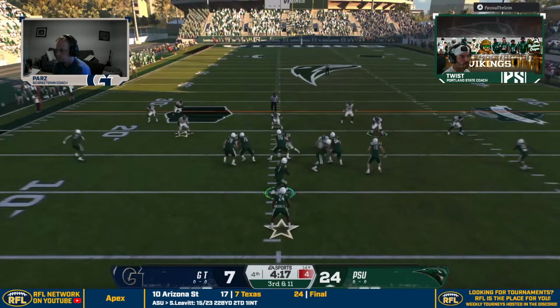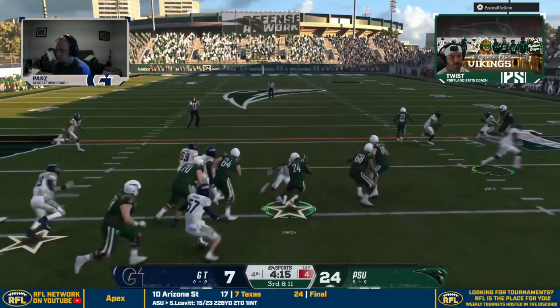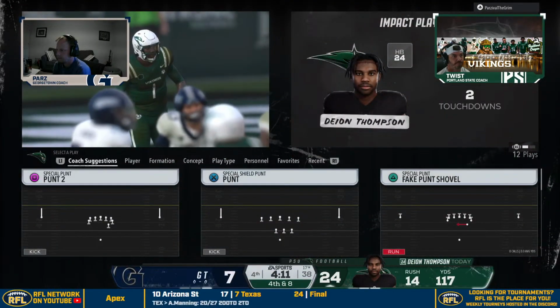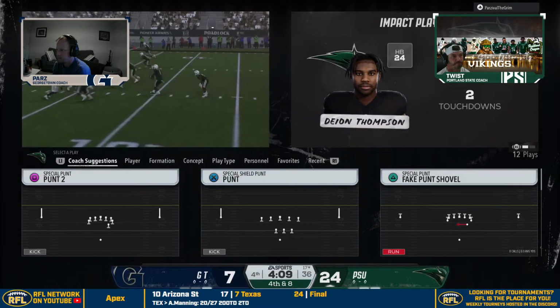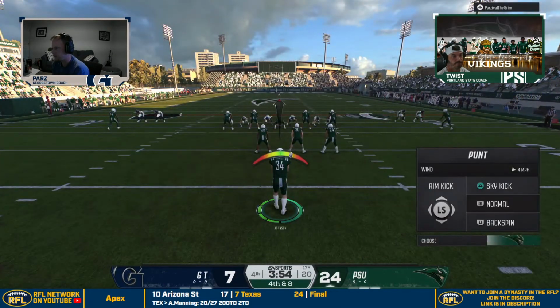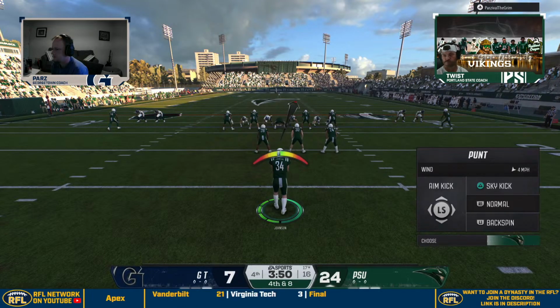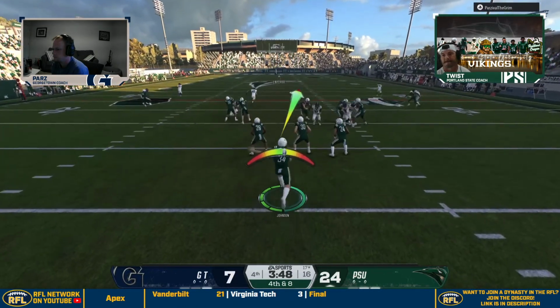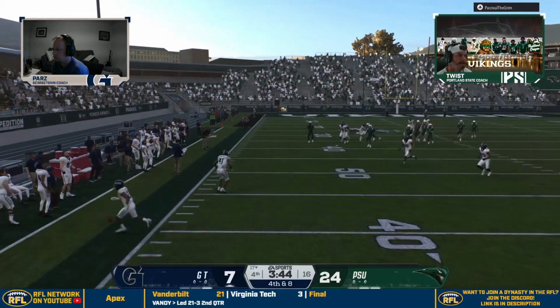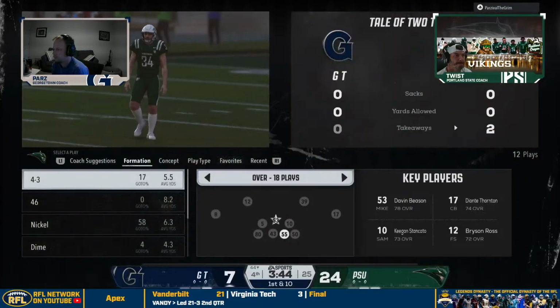From the 14, 3rd and 11, it's going to be a handoff right side to Thompson. Thompson is only going to get 3. And Portland State will have to punt the football away, but time is running out for the Hoyas. Kicks away and is going to go out of bounds. It's going to be decent field position for Georgetown at the 44.